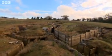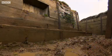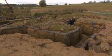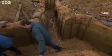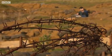These reconstructed First World War trenches in Suffolk give an idea of what Chattenden might have looked like during the war. Just two of us to get out of the way. You wouldn't want to step up there because your head's exposed, all that sort of thing. So, Martin Brown has studied trenches on the battlefront, but it's the first time he's seen photos of Chattenden. I also want him to look at a map of the area from 1915.